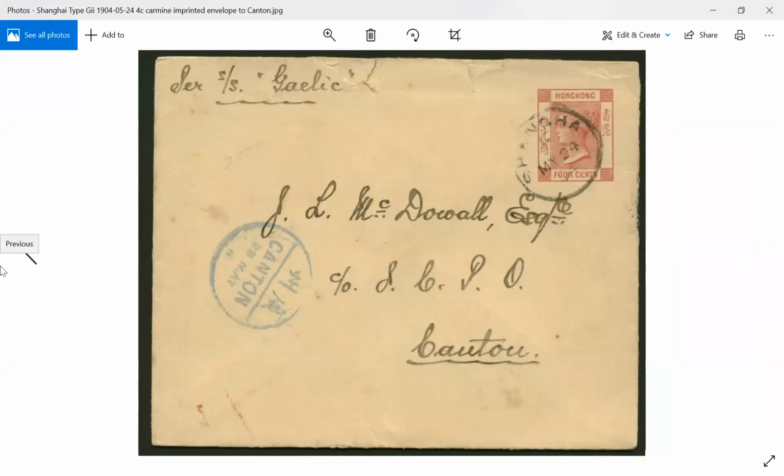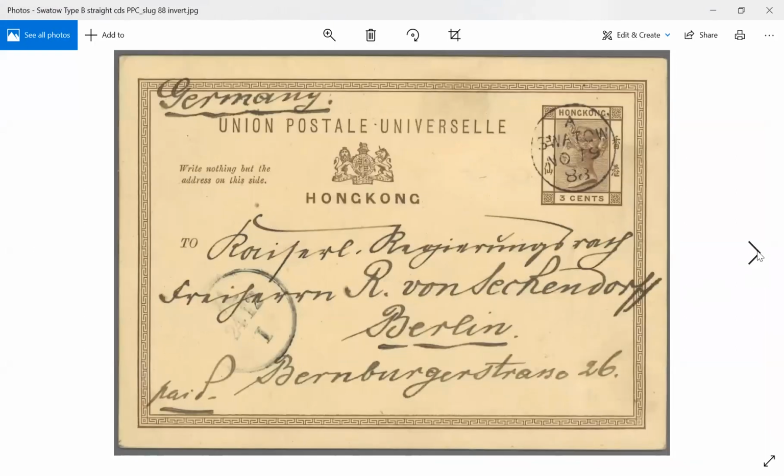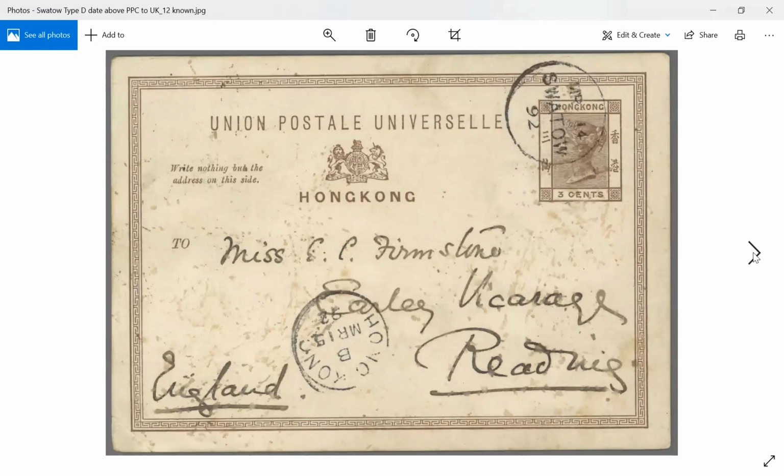Okay, another postal envelope, 4 cents, Shanghai to Canton, with a back stamp. Swatow Street. Please notice the year, the two-digit year was inverted. Yeah, another one, this cash one is inverted too. A Swatow one, Shanghai to Swatow, with the month and day above the top name.